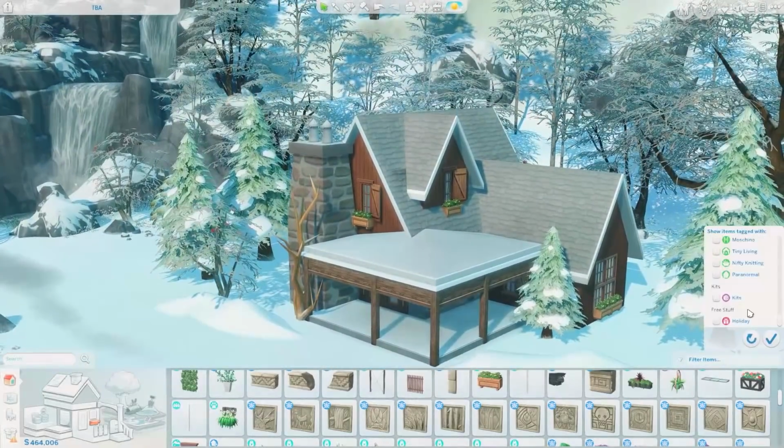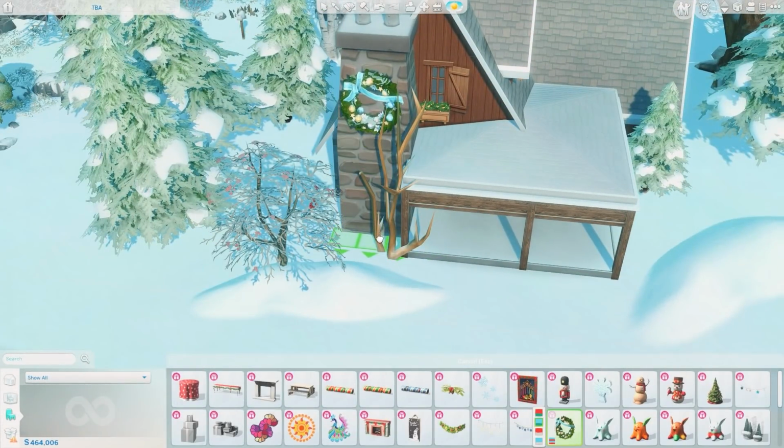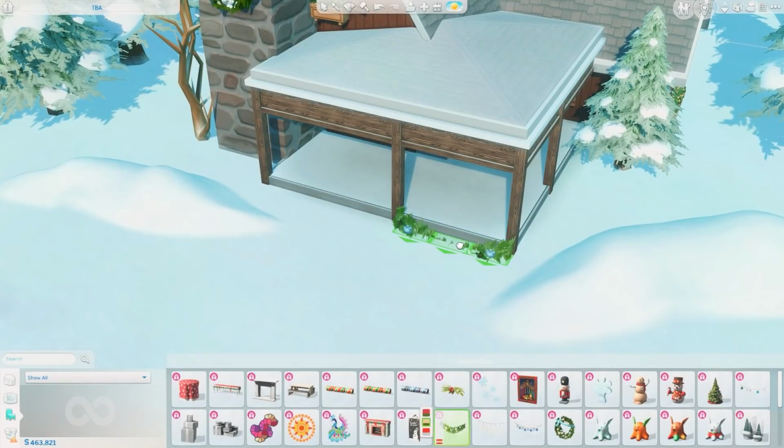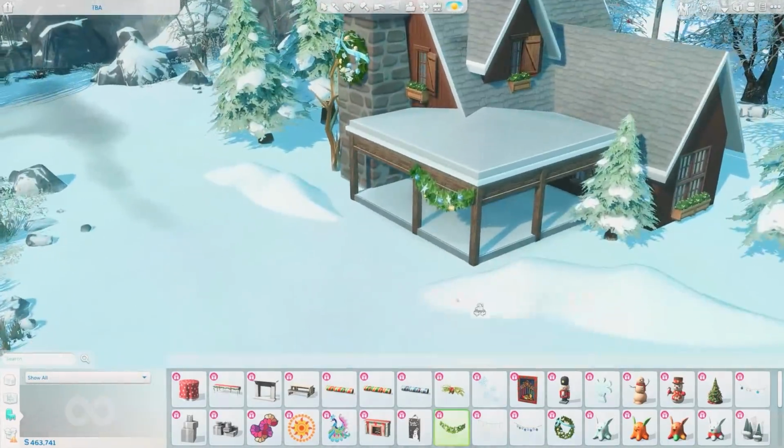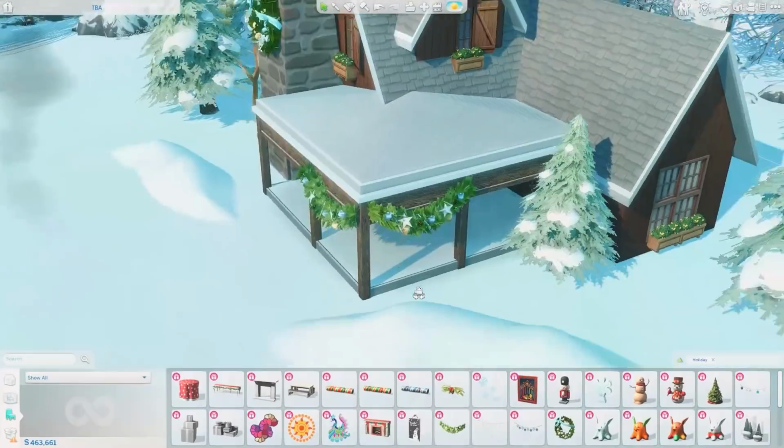I also used some of the snow piles from Debug from Snowy Escape, as well as the trees that have clumps of snow in them as well. Just so pretty, and I love the detail on that. I also decided to add a wreath and some garland on the outside of the house just to add a little bit of extra decoration that has like the blue colors in it.